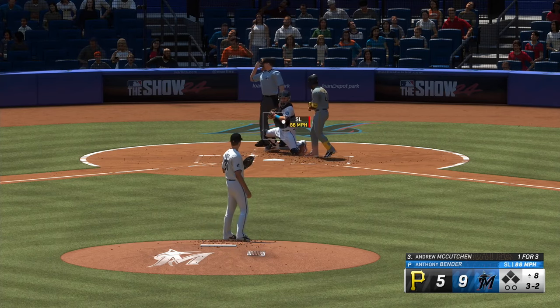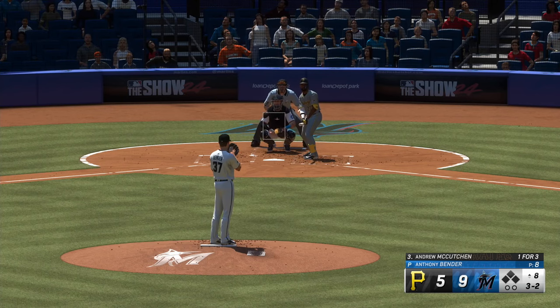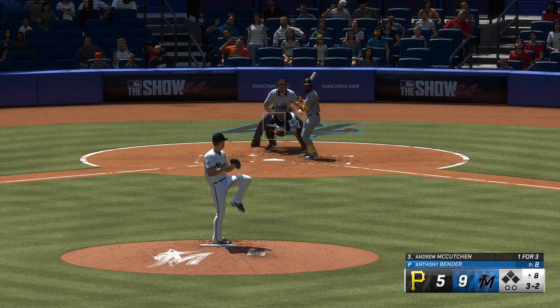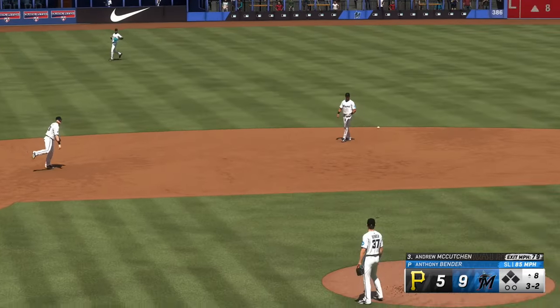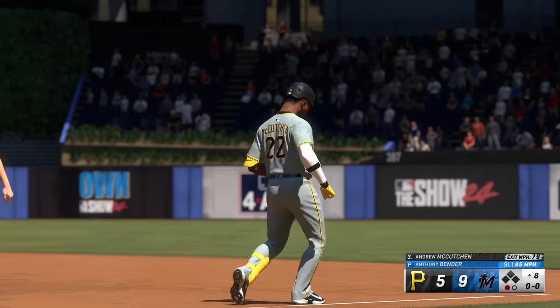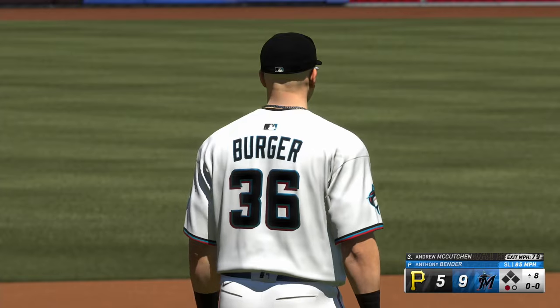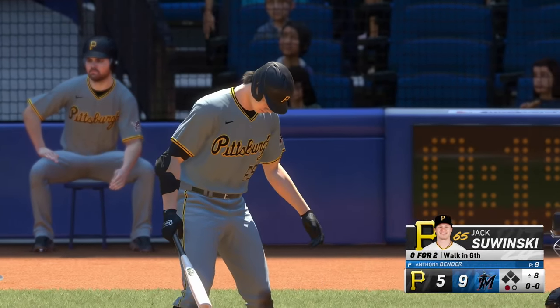That clips the inside corner for a strike. This to third. Fires over to first. First out in the top of the 8th. The batter, the center fielder, Jack Suwinski. And next will be the cleanup hitter, Jack Suwinski.